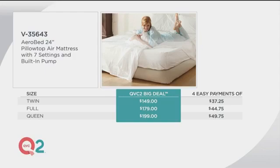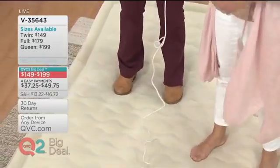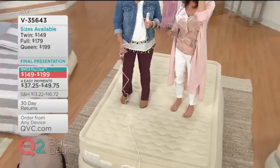Even with shoes on the bed, you can see the quality of this. You have a weight capacity of 300 for the twin, 600 for the full and the queen. And I actually own 3 aerobeds, 2 twins and 1 queen. We have actually spent the night on the queen. We have, very much so.